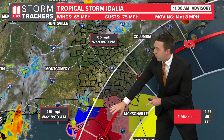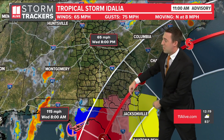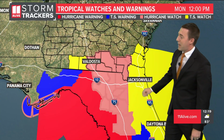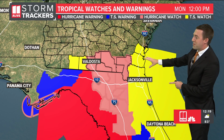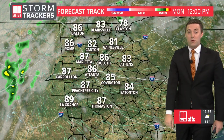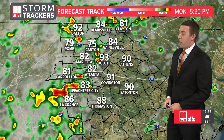The system is forecast to again make its way across South Georgia. That's where they do actually have some watches and warnings in place because of this system. You have a hurricane watch in place right here down closer on towards Valdosta. And then once you get over towards Brunswick, Georgia, that's where they have a tropical storm watch. We'll be watching those counties down in South Georgia closely as well, as this system could have a bigger impact for them.